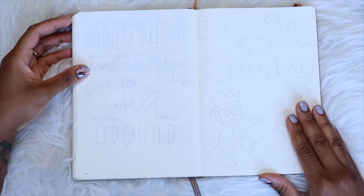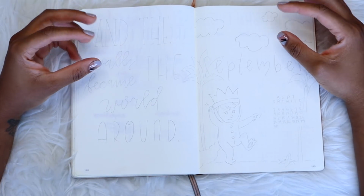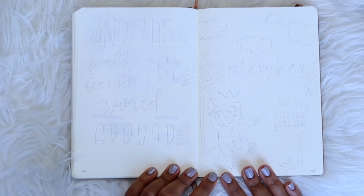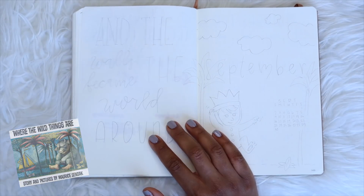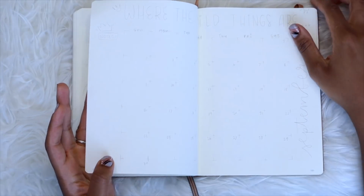And now we are ready for September's spread. September is definitely one of my favorite months because fall is going to start and I love the fall season so much. For this theme, I decided to go with the book Where the Wild Things Are by Maurice Sendak. Dustin and I sat down and watched the movie the other night and it was so adorable and it just kind of reminded me how much I did love the book and the whole concept.